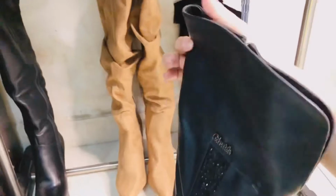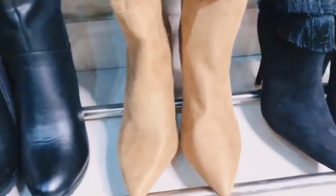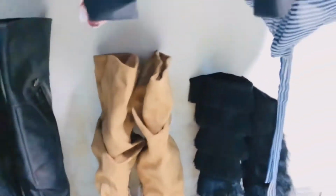The first one you see is this leather boot in black material, and it also has a zipper, and it gives me those street style vibes. And here you see this suede, beige kind of boot, and I just love them. And here you see this fringe boot, I call it a fringe boot.